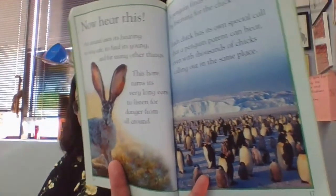Now hear this. An animal uses its hearing to stay safe and find its young, and for many other things. This hare turns its very long ears to listen for danger from all around. So there's the hare. This guy. A penguin finds its chick by listening for the chick's call. Each chick has its own special call that only a penguin parent can hear, even with thousands of chicks calling out in the same place. I'd say that is pretty specialized.